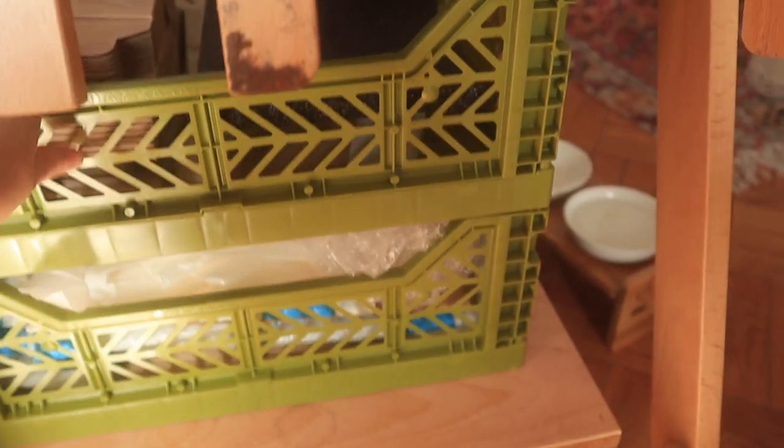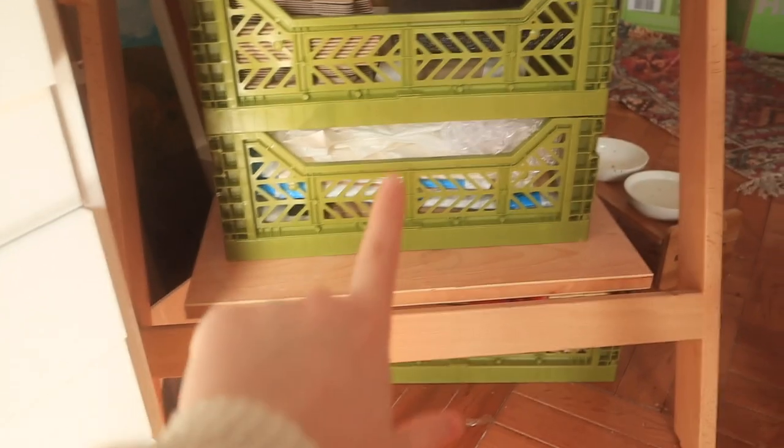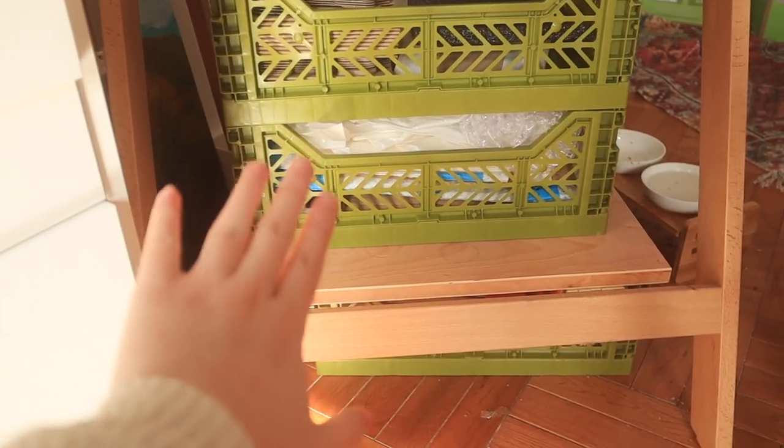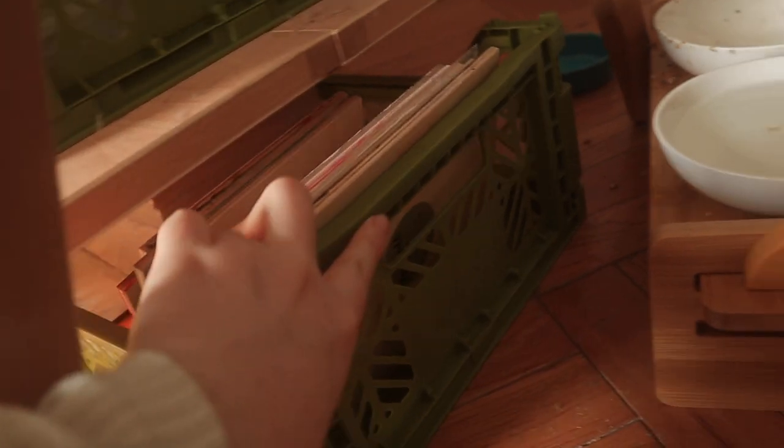In this top one over here, I have packaging and stuff from Ego and Clothes, like the rigid tablock mailers. The glassine bags are also in here. And then the second one, I have just spare packaging that I want to reuse. And then under here, next to Spooky's food dish, are all of my spare panels that I don't have room for elsewhere. So I have lots and lots of spare panels to paint on.